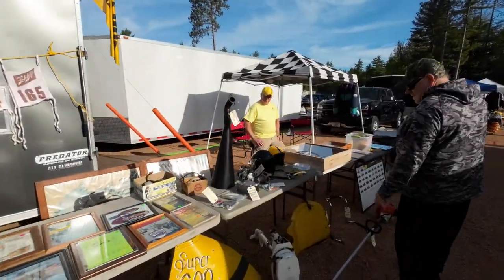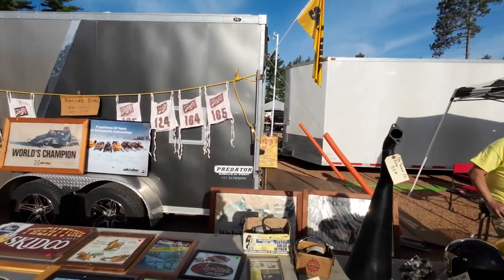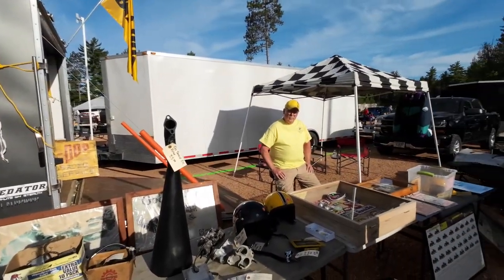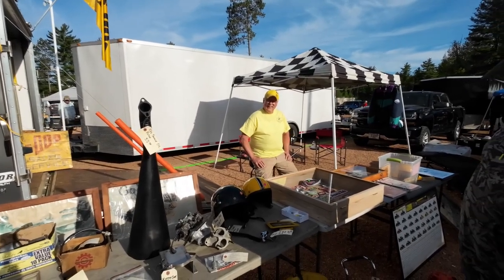Pretty good. How you doing, Phil? Why are the used racing bibs cheaper than the new ones? What's that? Why are the used ones less money than the new ones? They're half worn out. Well, I would think some famous racer wore them. They should be worth more.